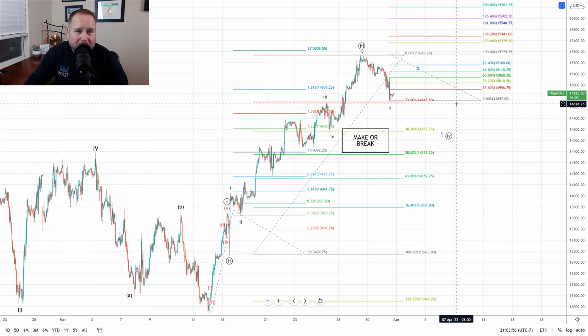Back in July when we were at 4,300, Elliott Wave told us we were going to 4,800 plus, and then told us we were coming back down to 4,200, and that's exactly what happened. In my opinion, there is no better indicator than Elliott Wave Theory, but it is challenging to learn.